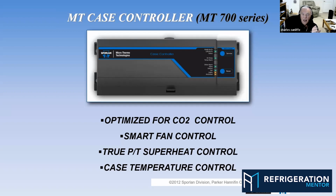We also have a version of it for stepper valves, which is the original version, and we have the new version for those who want to use pulse width electronic expansion valves. But again, smart fan control, true pressure superheat control, and/or case temperature control. So the 700 platform was first introduced with the case controller. Those early systems, Trevor, were predominantly on the rack side, mostly 500 platform boards, and you'll still see a ton of them out there. And then the case controllers we were using because at that time there was no mechanical valve that could operate for CO2. So if you wanted CO2, you had to use an electric expansion valve.